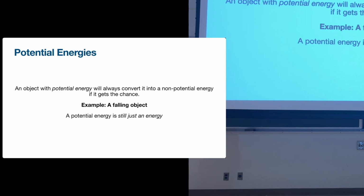And so the example is a falling object, right? Because while I'm holding it here, I'm preventing it from doing what it wants to do. But as soon as I give it the option, it converts that potential energy into kinetic energy until it hits the ground.